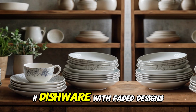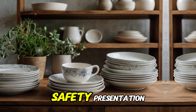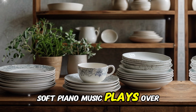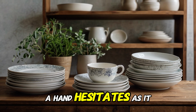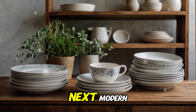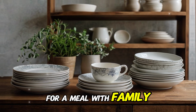11. Dishware with faded designs. When memories collide with modern safety. Presentation. Soft piano music plays over an old china set, being gently wiped clean. Then, a pause. A hand hesitates as it sees cracks, faded glaze. Next, modern, clean plates being placed on the table for a meal with family.